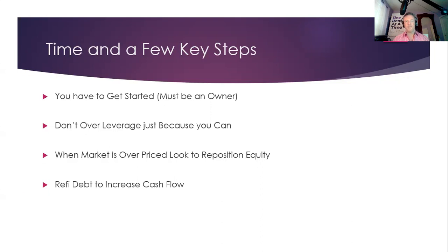Again, you need to let time go by, right? You can't refi debt next year. But 10 years down the line, 15, these are things that are all possible to do. And again, holding for the long term is the strategy. One rental at a time is the strategy. These are the things that need to happen in order to get there. It's just a slow process, but you can get there.